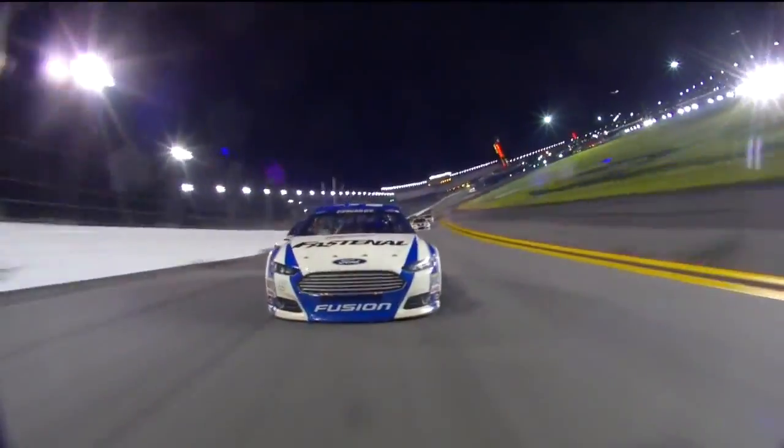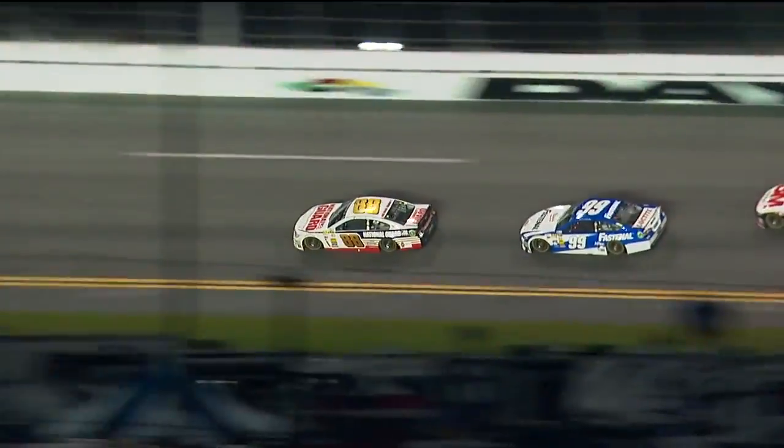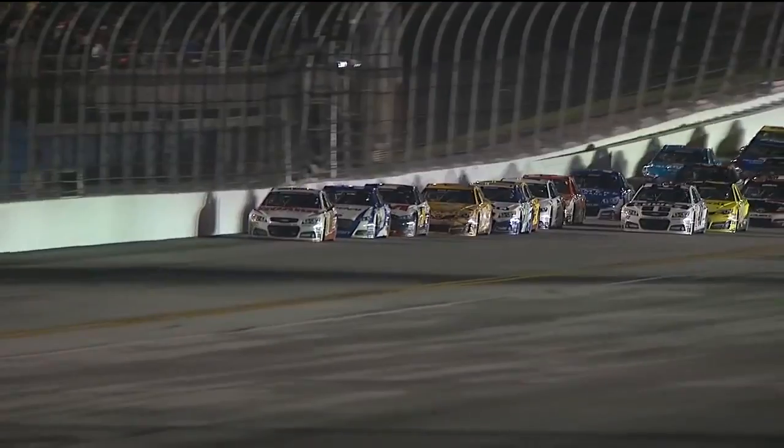All right, let's take a closer look at tonight's race. Fastest lap of the race, the pole sitter, Austin Dillon, number 3, 204.3.